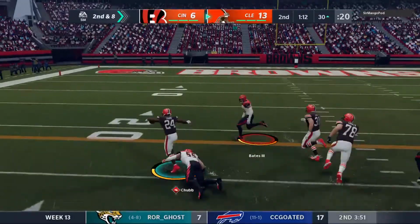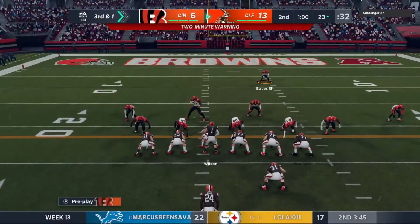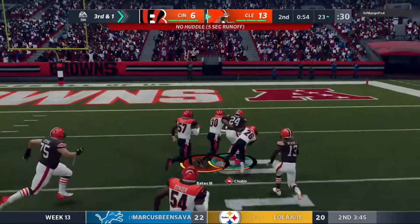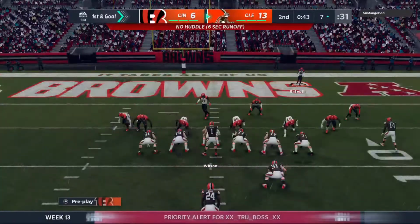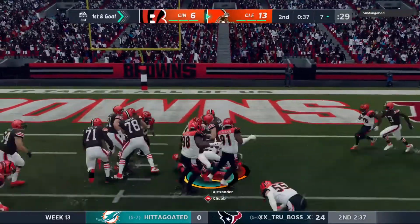A give. This is Chubb. Still going. He'll get it to the 23-yard line. Chubb again, the ball carrier. Brought down at the 23-yard line. They'll run for it. Here's Chubb. He's got the first down inside the 10. And down to the 7-yard line. They're able to convert on 3rd down, and that sets up a 1st and goal.